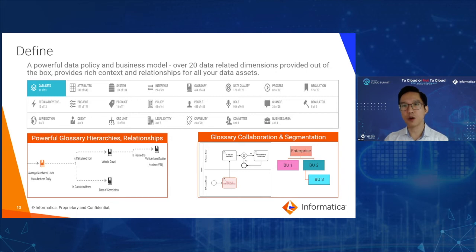So I won't read through all the different dimensions that you can see up there, but at a high level, they're divided into representations of our data and our technology, representations of our business itself and the change initiatives that are going on, representations of our organization, the structure, the people, the roles, as well as representations of regulatory and policy aspects, which are important to bring into compliance and assure that governance is doing its intended outcomes.